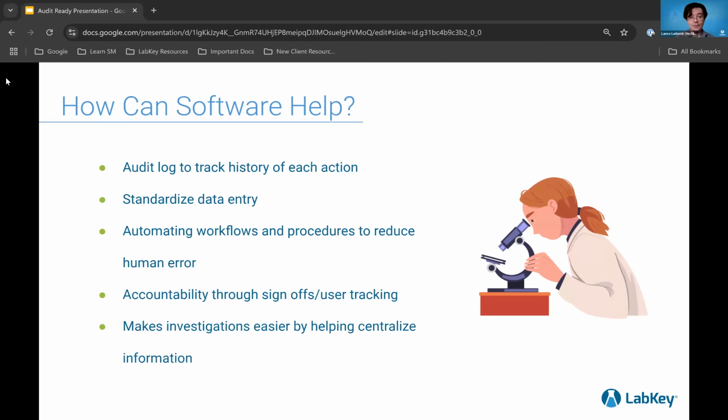Then you'll want to work on automating workflows and your procedures to reduce human error. This could be something as simple as scanning in samples with a barcode so you're not having to manually type in sample IDs and maybe type in the wrong sample. And then you need to hold your staff accountable through sign-offs and user tracking. This can be electronic signatures to verify that test results were accurate or that your electronic notebook is going to be accurate. And then you'll also want to make investigations easier by centralizing that information.